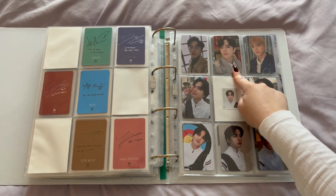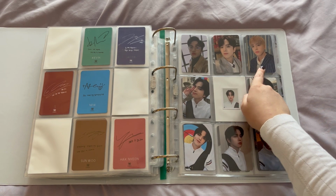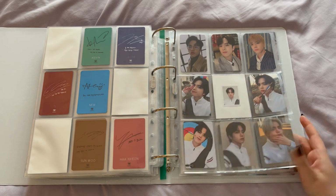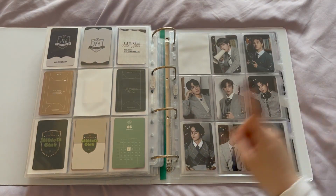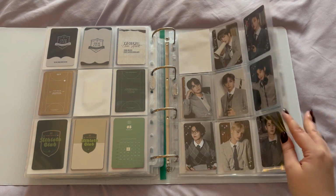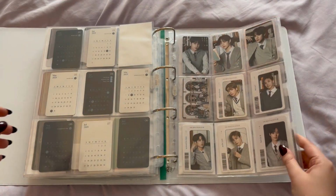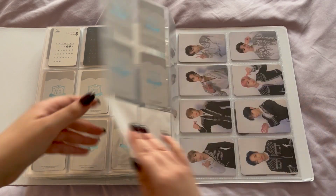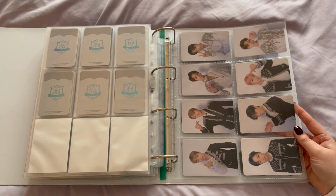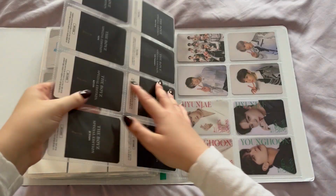One's a POB, one's a fan sign. These are all the Season's Greeting cards, and then I think that's the POB and that's the fan sign. But I did buy the full Season's Greetings when it was the film club, so that's where all of his other cards are. So the full set, and I've got the full set for this year's Season's Greetings coming as well. And then these are from the Road to Kingdom merch as well. They're the AR photo cards.